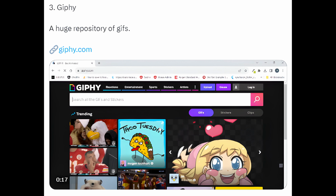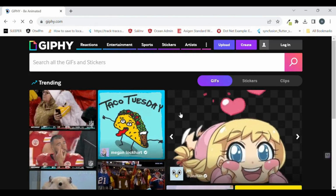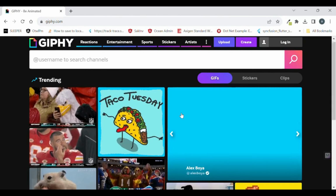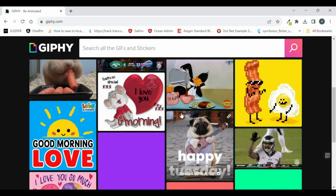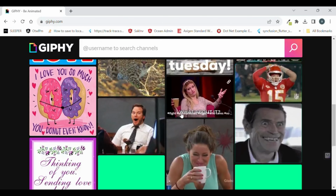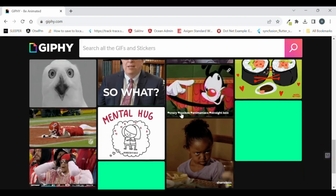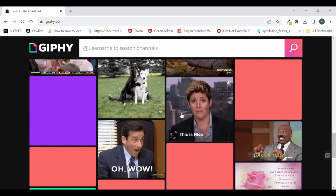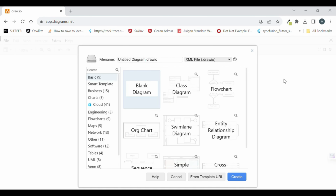3. Giphy, a huge repository of GIFs. Giphy.com. 4. Draw.io, used to create flowcharts, diagrams, blocks, wireframes. app.diagrams.net.